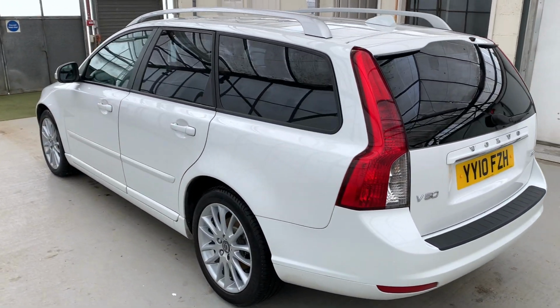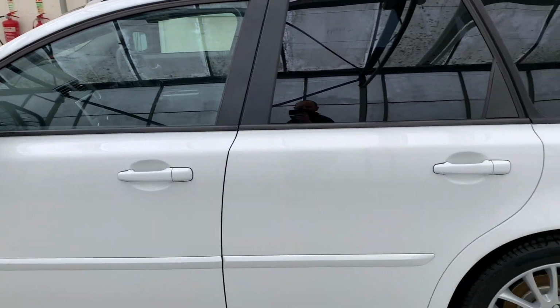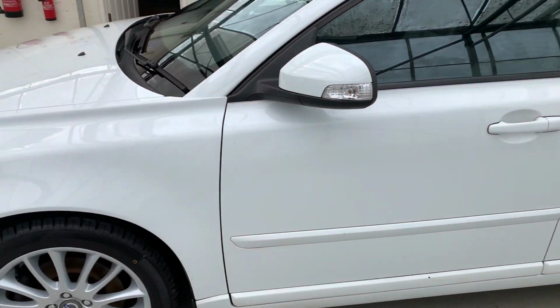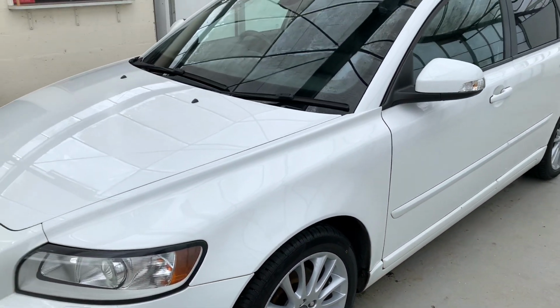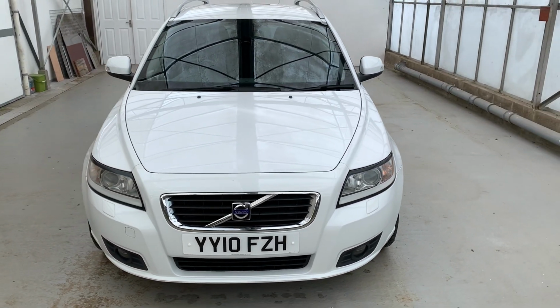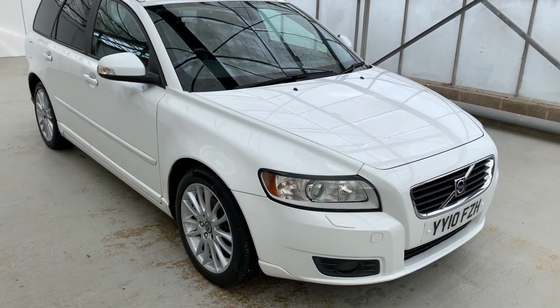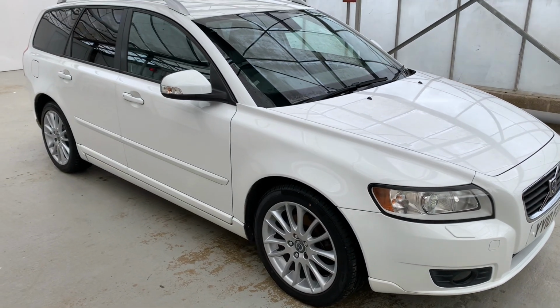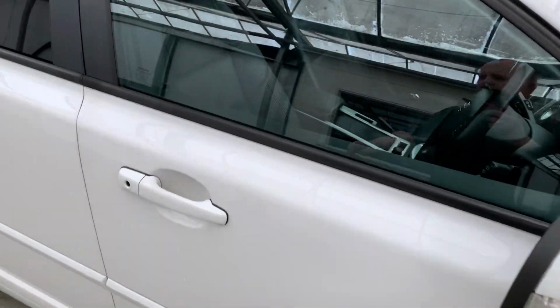Whilst in our care, we've given it a service, replaced the all-important cambelt and water pump, had the alloys refurbished, put two new front tyres on, giving it a fresh MOT with no advisories and a full 102-point independent mechanical inspection. Overall, the car's in excellent condition for the age and mileage. A couple of tiny little stone chips here and there, but really nothing major. You can see it's really been well looked after over the years.